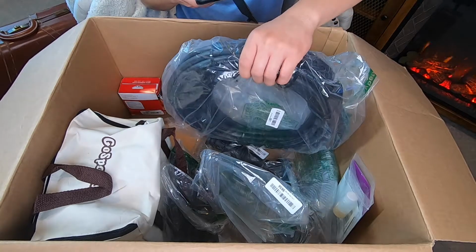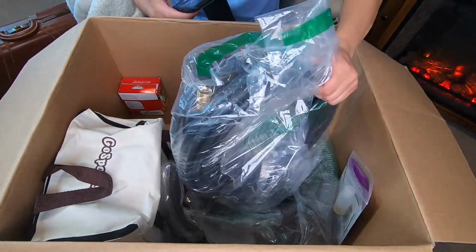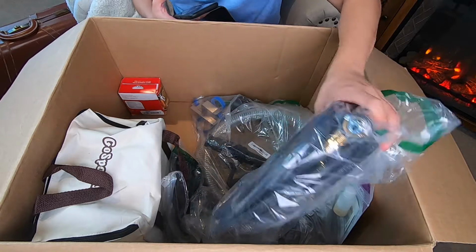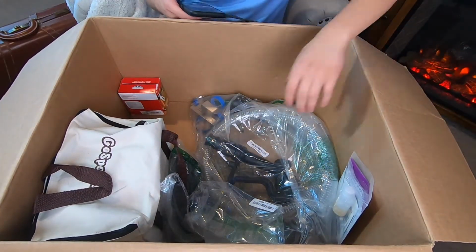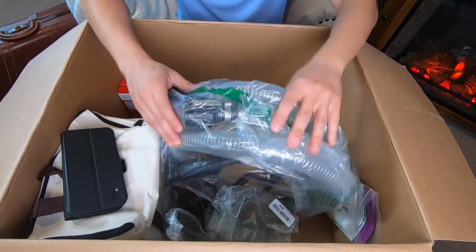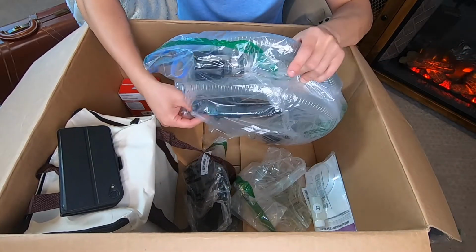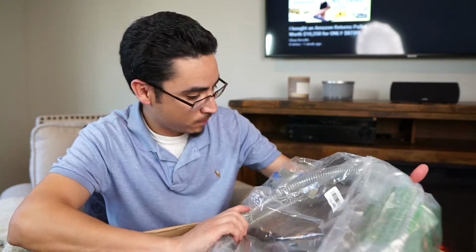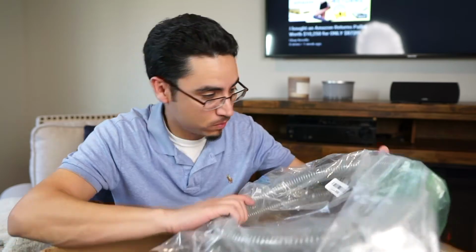I don't know what these hoses are for, and there's no specific barcode on here. This one seems to be for like a pressure washer, so I'm not quite sure. We'll have to double check. We'll have to look at all the hoses to see if the specific model matches to anything. And this is another hose, and I do not know what this is for either. I'll have to do the same thing, but they don't seem to be used.